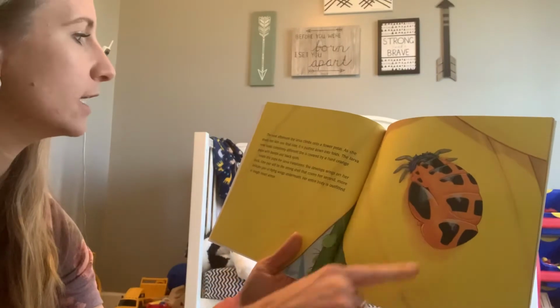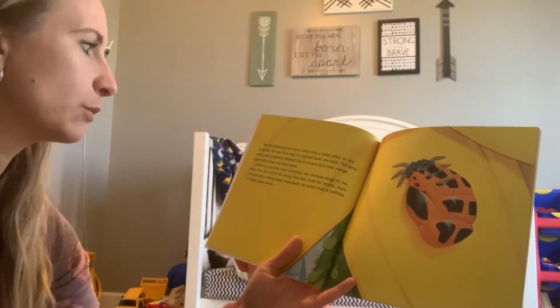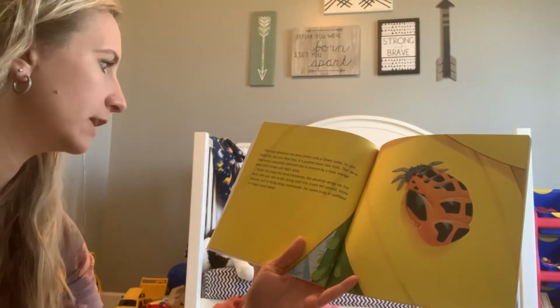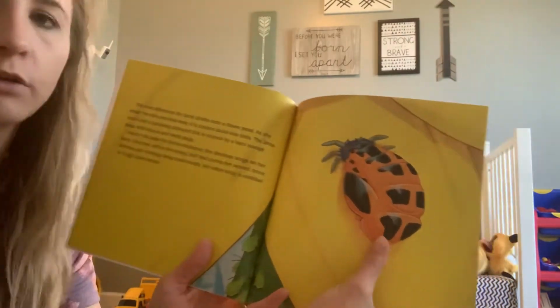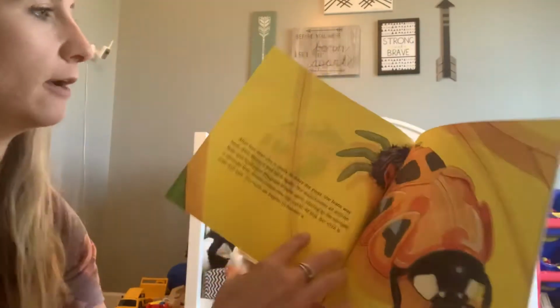She develops wings on her back. One pair will be the strong shell that covers her second, more delicate pair of wings underneath. Her entire body is outfitted in a tough insect armor. There she is. She's a pupa now. So she went from an egg to a larva to a pupa.